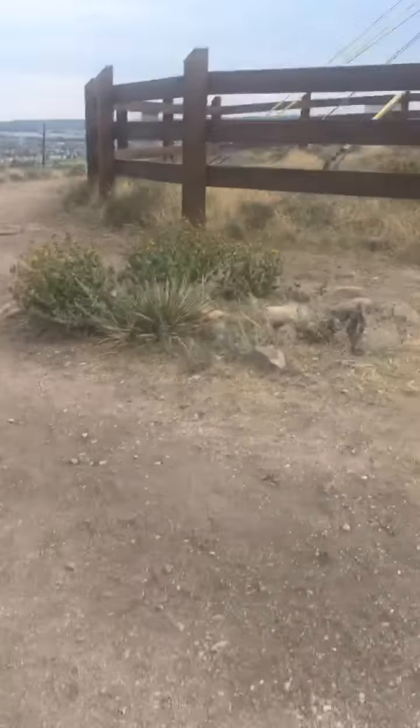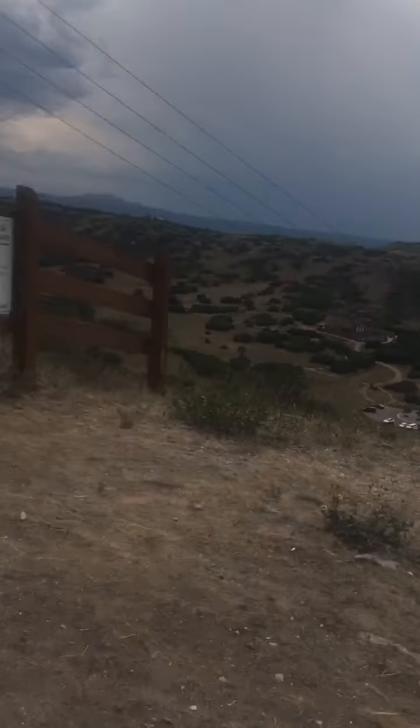So as you can see, they also do zipline tours here. It's pretty fun. I have not done it before, but I'm going to do it in the future. Now I don't know if I'll be able to record it, but I might have somebody on the ground be able to. So yeah. Lizards are pretty common on this trail.